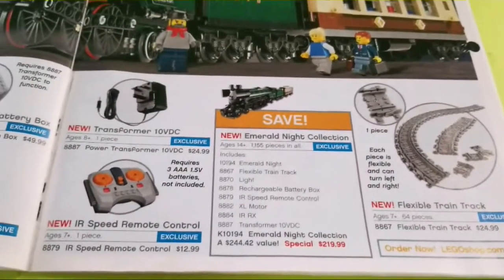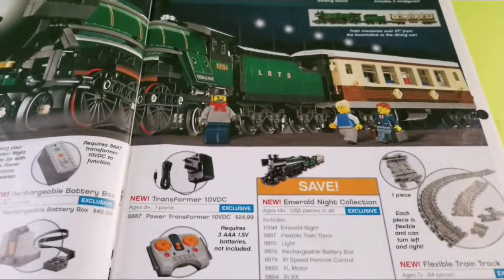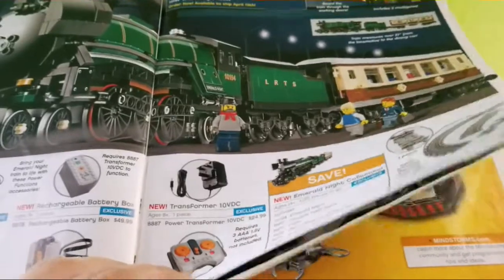I do have a few trains. I have the 2010 Cargo Train, and then I have the 2013 Horizon Express. And I do like Lego trains. I have a little setup, so.